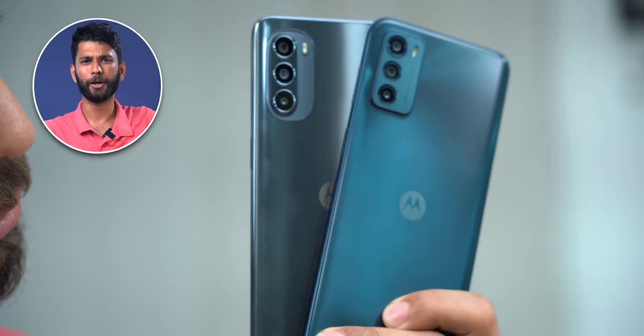And of course, there is also the question of Moto G42 or Moto G52. We'll talk about that as well. Now, around 12, 13,000, the three most top options are recently launched Moto G42, Redmi Note 11 and Samsung M32.